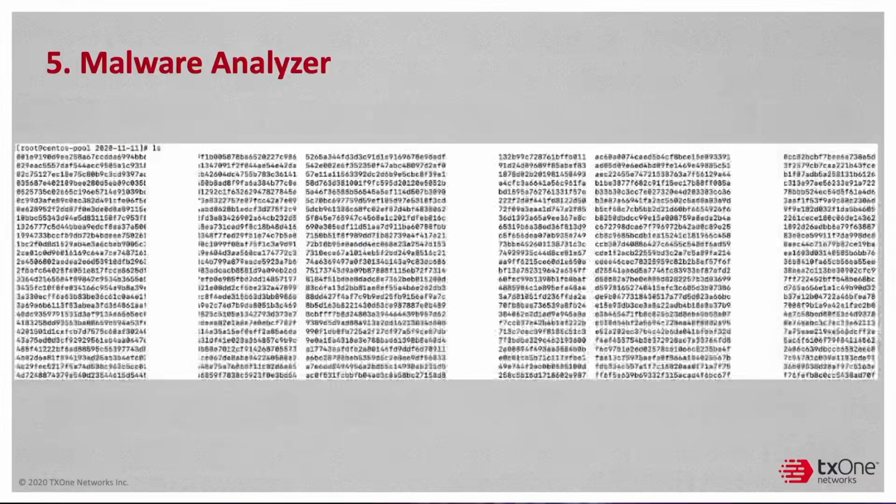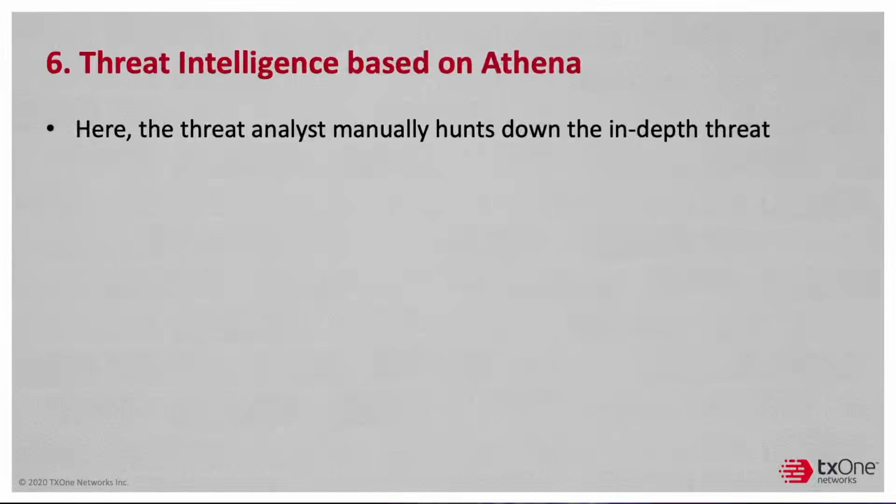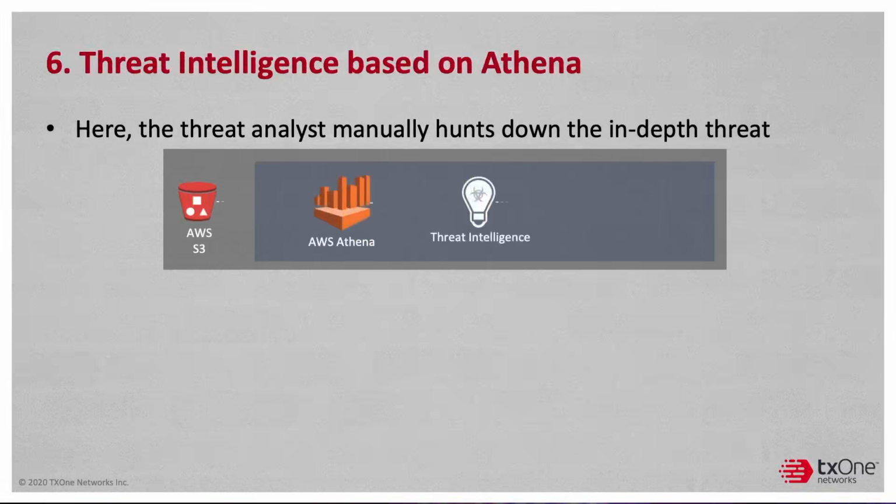Let's show our unknown malware received every day, and our researchers spend a lot of time analyzing it. After analysis and the integration of relevant information, the complete information will be sent back to S3 for subsequent analysis, and you will see this page uses Athena to query it. And threat analysis will more deeply automate the content based on Athena.